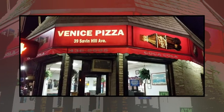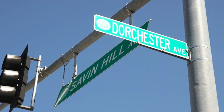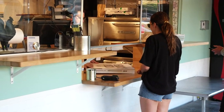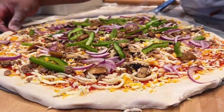The old Venice Pizza was a neighborhood staple. It's been in the corner of Dorchester Ave and Savin Hill Ave for almost 35 years now. And to keep this in the neighborhood meant a lot to us, but we wanted to provide the new residents and the old residents something different. And the big difference is in the food.